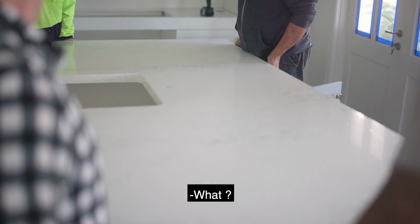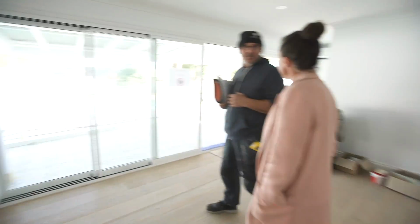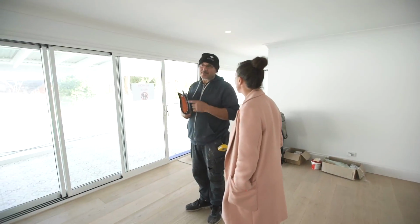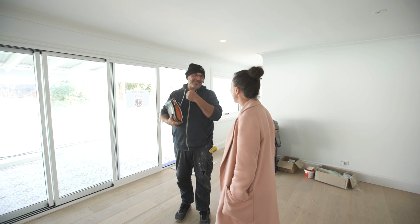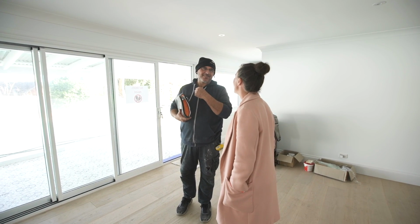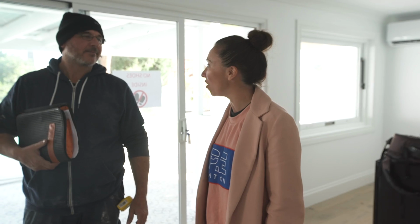Problem, guys. What? The centre's wrong for the sink. Had a problem today, eh? You did? What? The island bench is wrong. What do you mean it's wrong? My cutout's in the wrong position for the sink. It is not. Is he lying to me? No, it was there. So what happened? It's in the wrong spot.